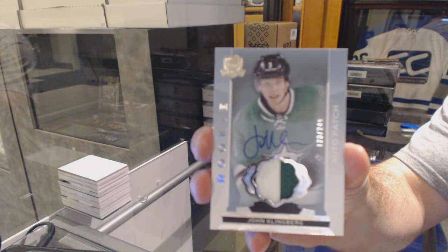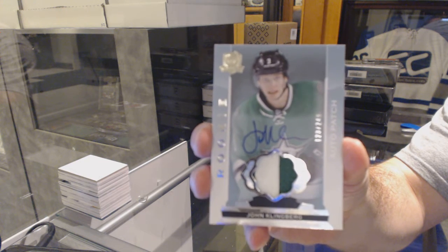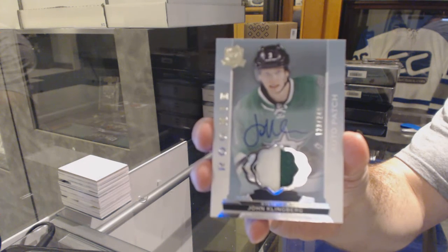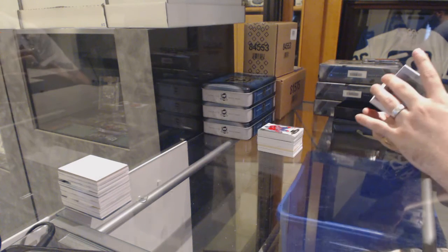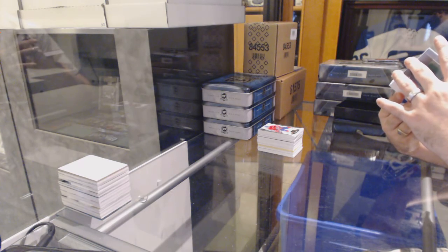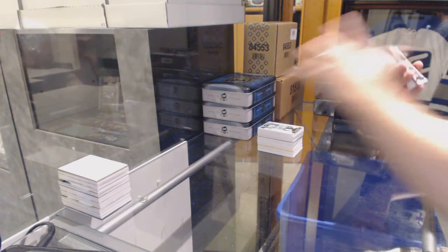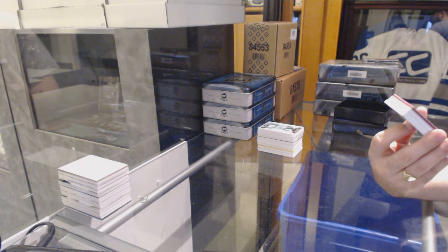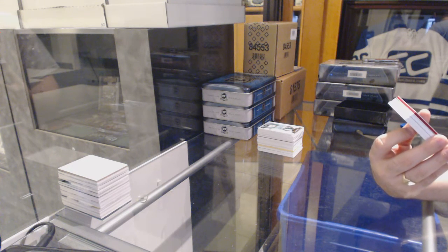Did I not say that there's going to be a Klingberg in here? Just want to point that out. John Klingberg. That's pretty freaking filthy. We've got number 3 of 3, a red tag autograph.